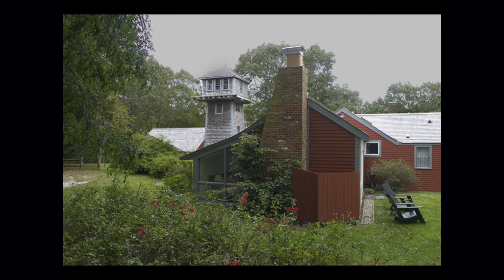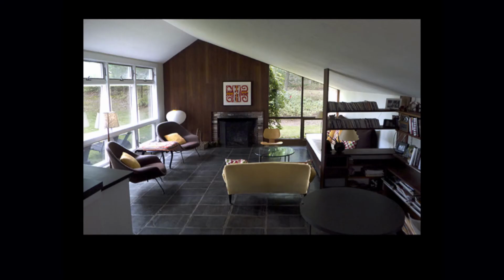And he bought this piece of land on Slough Pond and started assembling pieces of old buildings and putting them together. So the tower used to be in Wellfleet Center, part of the water tower. And he actually used old bricks and locust beams that were part of an old settlement out there. But on the interior, it's very modern. So again, you have this combination of antique and modern.